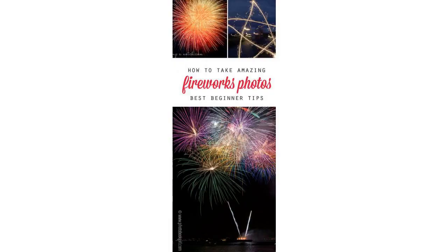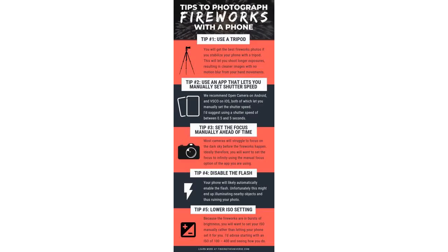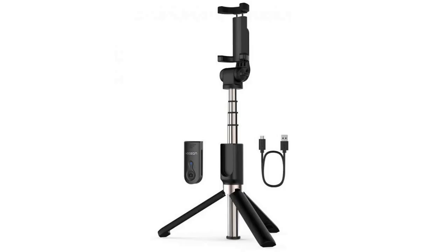Prep your phone. The rules of engagement are a bit different for a phone than they are with a full-on camera. You won't have a zoom lens or deep manual controls at your disposal, and because phones don't come with standard tripod mounts, you'll need to pay extra attention to keeping it steady.